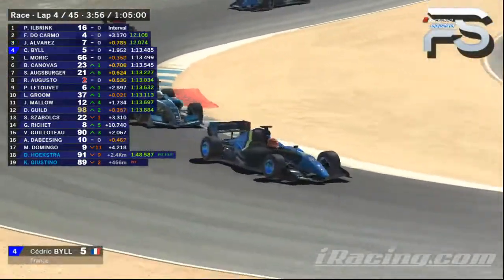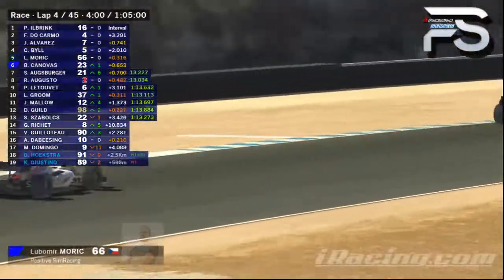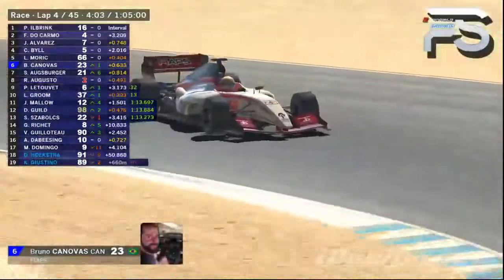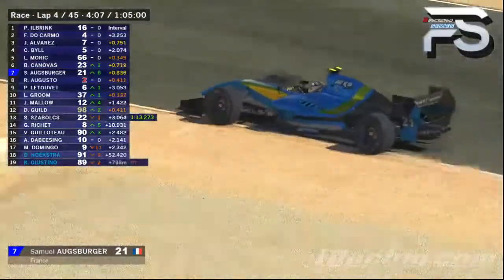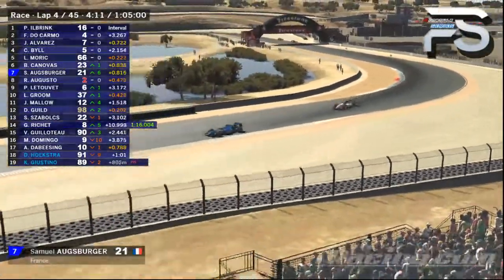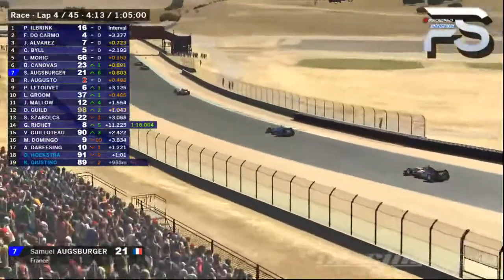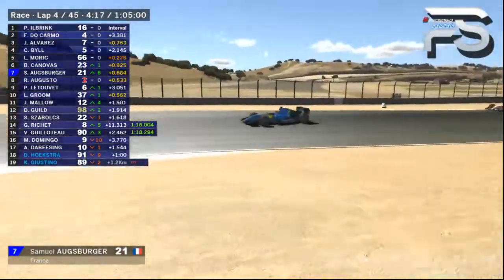Cedric Bill in 4th position. Lubomir Moric in 5th. And Bruno Canovas in 5th. Or 6th, I'm sorry, and then it's Samuel Augsburger. Looks like he's gaining back a little bit on Canovas there. Still a little bit of a gap. Reinaldo Augusto is right behind him, little bit less than a second.